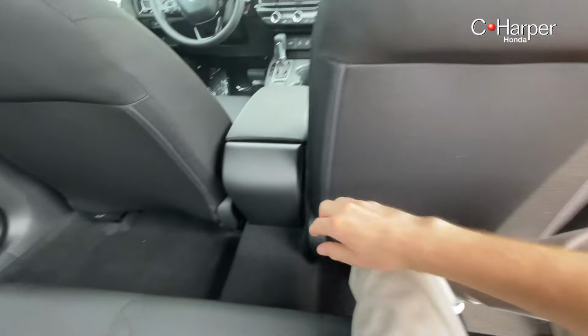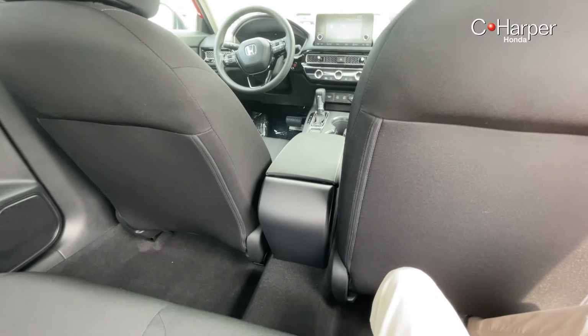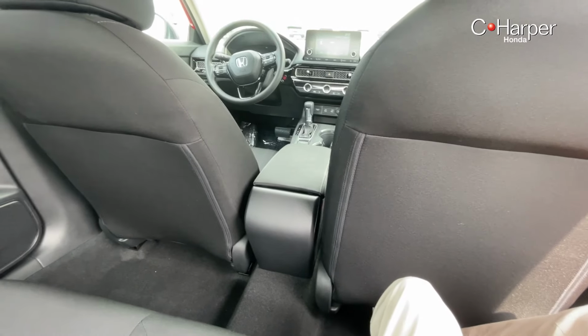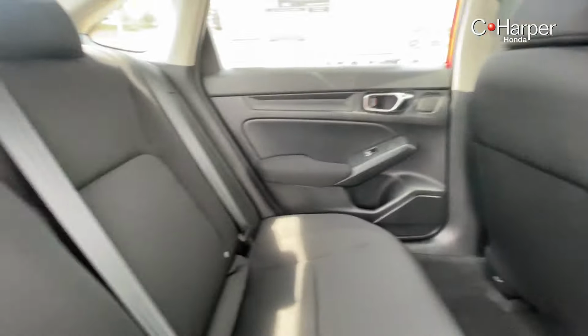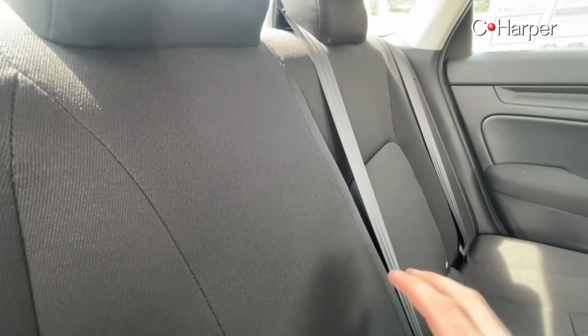Now, I do wish either model did have rear vents, so Honda, if you're listening, please include that to give a little more airflow to our friends and our pets that are going to be in the rear of this vehicle. However, noted missing on the LX trim level is any cup holders and a center armrest that folds down.